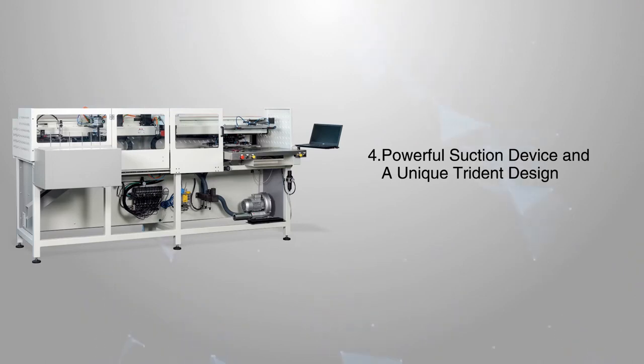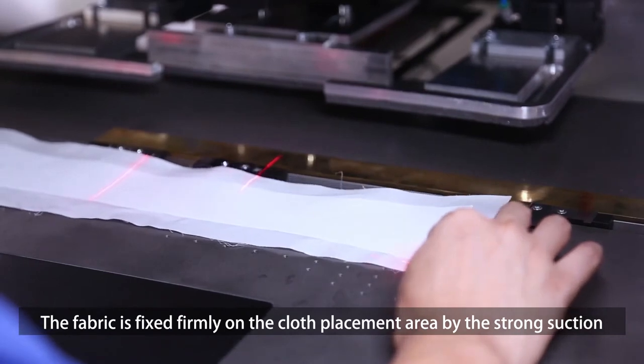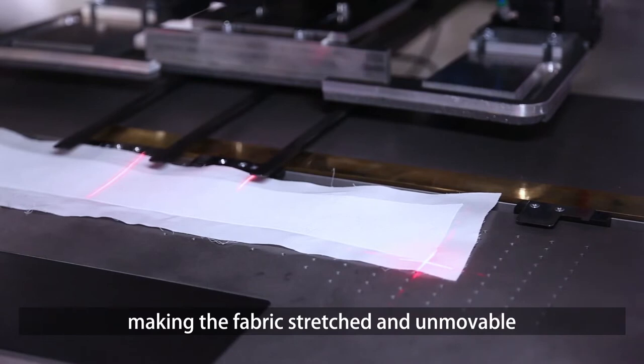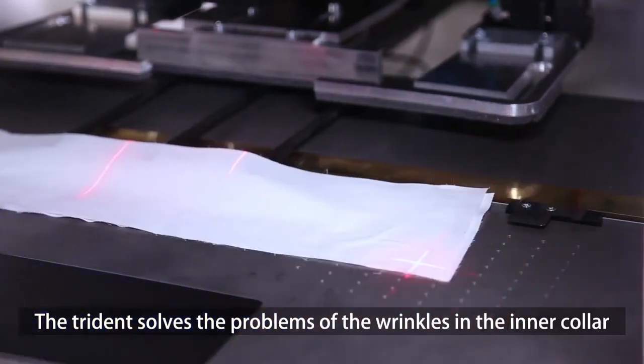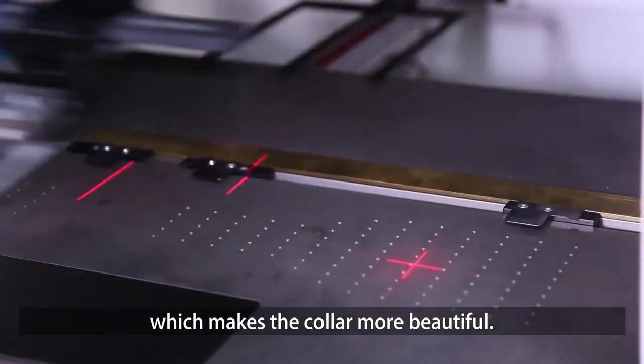Powerful suction device and a unique trident design. The fabric is fixed firmly on the cloth placement area by the strong suction, making the fabric stretched and unmovable. The trident solves the problem of wrinkles in the inner collar, which makes the collar more beautiful.